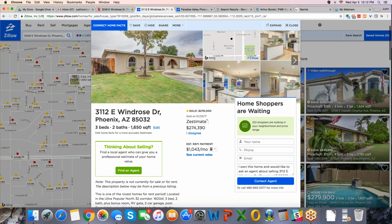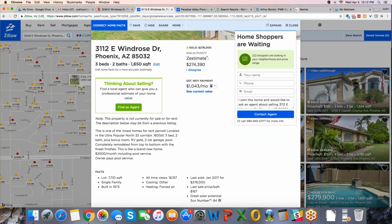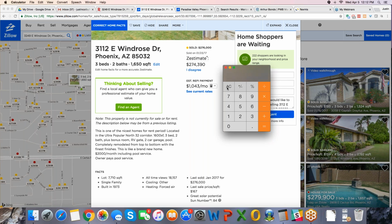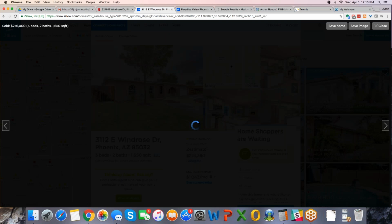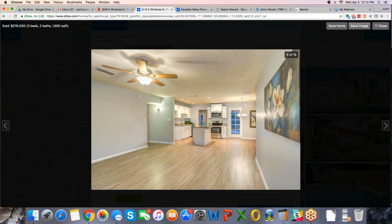So this, how many square feet was this? This is 1650, right? So it was sold for $276,000. I'm going to go into my nifty little calculator here. And I'm going to say 276,000 divided by 1650. So that sold at $167 a square foot is what that sold for. So that's something to take note of. That's a fully rehabbed property, as you can see, as you can scroll through these pictures, right? This is a fully rehabbed property. So that is something that I am going to take note.